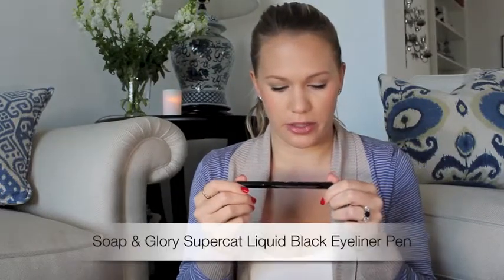Two other little treats. This is also from Soap & Glory. It's the Super Cat Liquid Black Eyeliner Pen, which is like a felt tip liner. Very, very good. I use it a lot. I've got this one and I've got a NYX one, and they're very similar. L'Oreal make them, a lot of brands make them, and they're really good for making cat eyes, but because I'm really, really bad at cat eyes, I literally cannot do it, so I just use it to do a simple black line on top, and it's very, very black. It doesn't run out or dry as you go. That's a really great eyeliner.